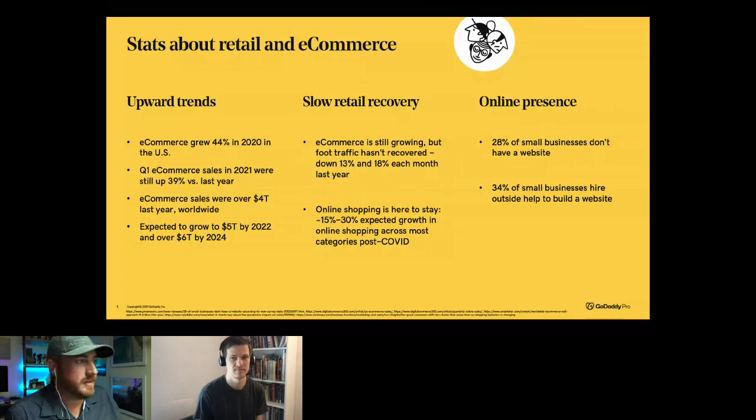There's still a lot of opportunity out there to build these, and 34% of small businesses hire outside help to build these websites. So great news there. About a third of all of them, and that translates probably to the 28% as well that still don't have a store, are looking for outside help to build these. So a lot of the extensions and stuff that we'll talk about here will be huge in being able to take those retail stores and bring them online, especially if you're an agency or a developer looking for work to do, that sort of thing.